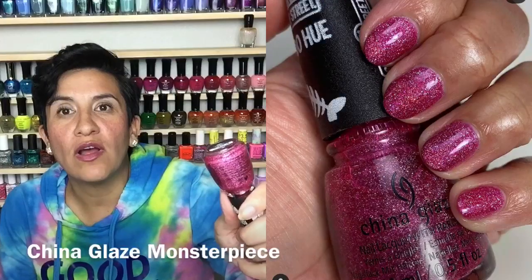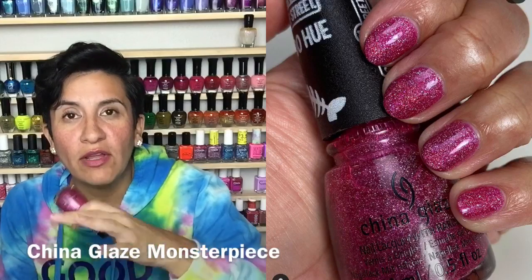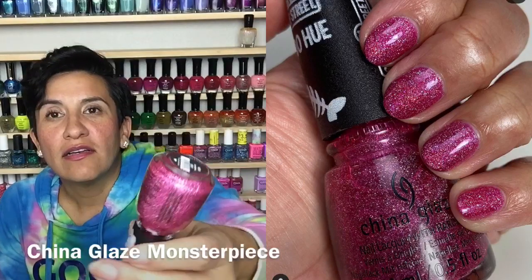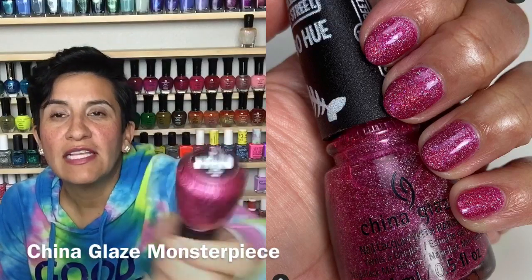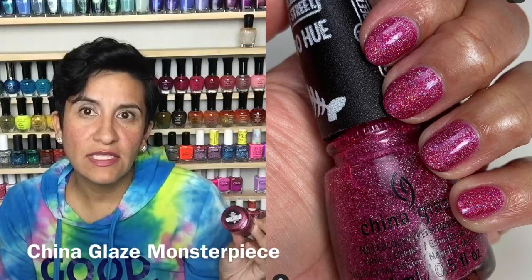Then I have China Glaze's Monsterpiece. This was from the Sesame Street collection, not the one that came out now for the holidays, but the one that came out, I think, in the summer. This is the most gorgeous fuchsia shade, and then it has holographic flakies. The formula on this was so good. It literally went on in 2 easy coats.